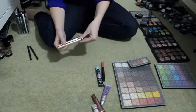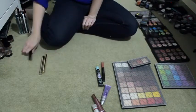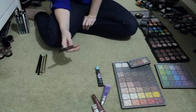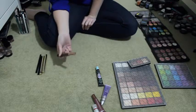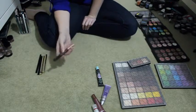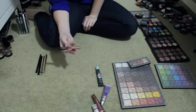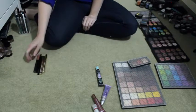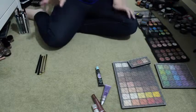These By Terry Ombre Blackstars are amazing. Best shadow sticks. So keeping that. A liner from Lorac, one of the dual-ended ones. So I'm going to keep this. It's got like a black cherry colour and then like a bronzy kind of colour on there. Actually, I'm going to put that into my to try pile, see how I like it.